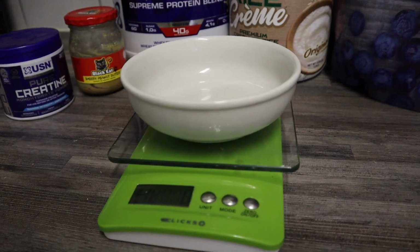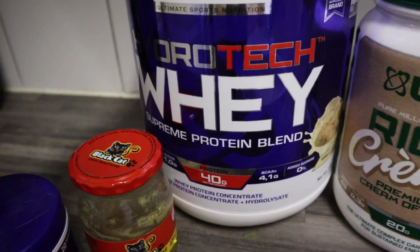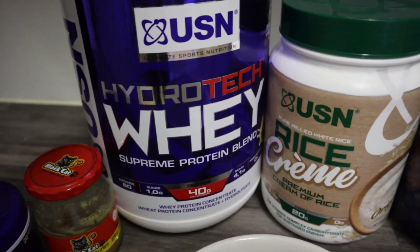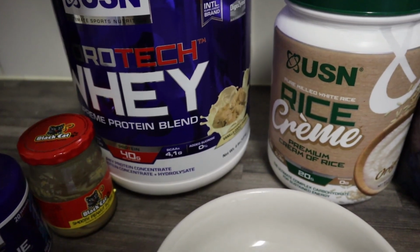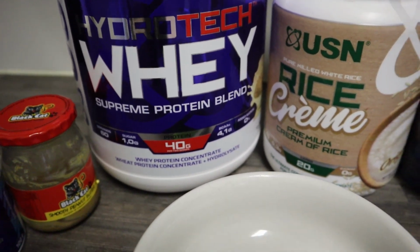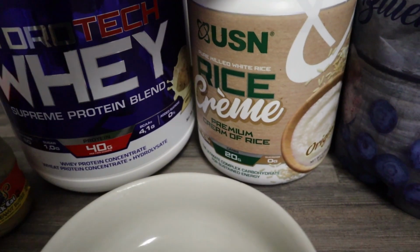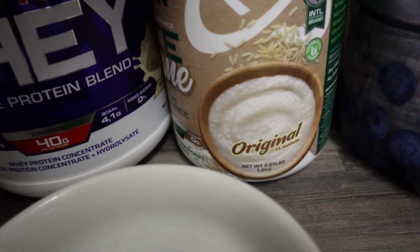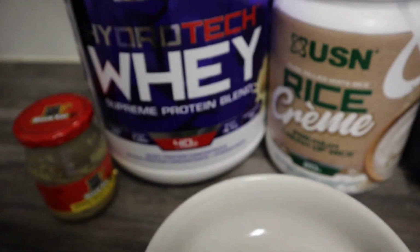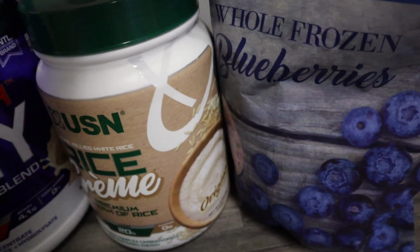because it's cold outside. Okay, so for breakfast, I'll be having my Hydratec whey in my favorite flavor, vanilla cookie dough. I'd never get tired of it. I also have a massive tub. The Hydratec range is a cheaper alternative because of the rising whey prices, which is so great. Also some USN cream of rice in the original flavor. I usually put my creatine in with it as well, and then afterwards I add my peanut butter and some berries.